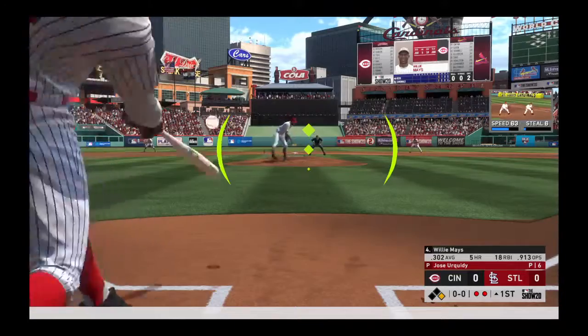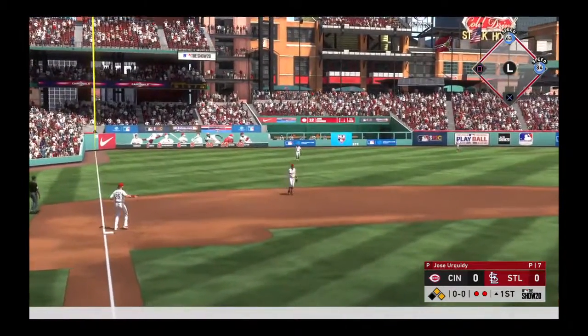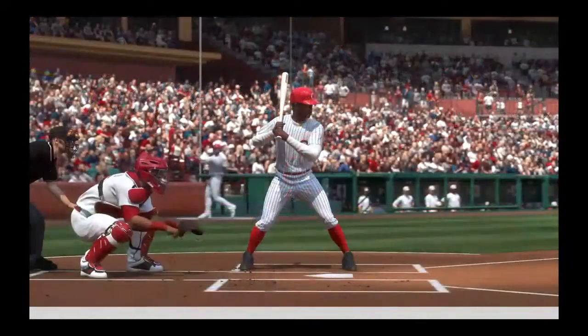Into the box, Willie Mays. And he's first pitch swinging here as he lines this one into left field for a base hit. Hey, guys, there had to be something in the scouting report right there. For him to be on top of that 0-0 changeup the way he was, that was pretty special.